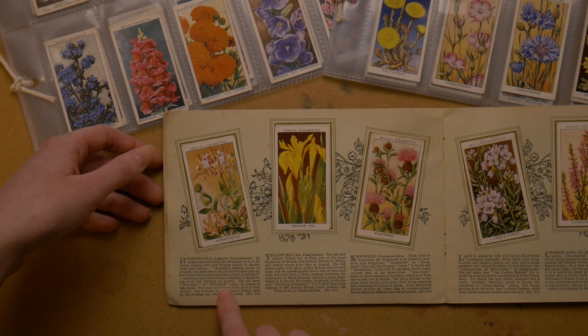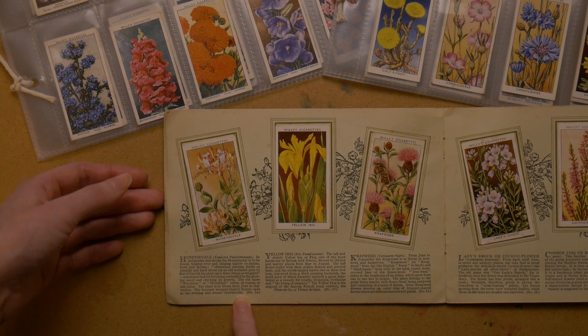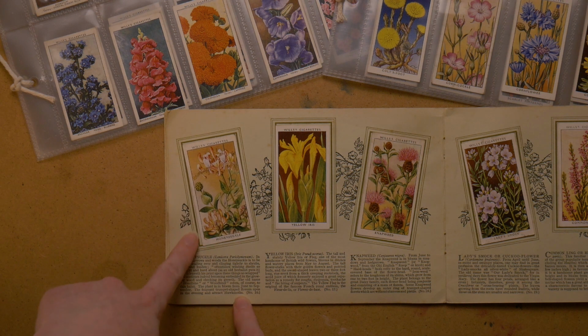Let's see what it says about honeysuckle. In hedgerows and woods, the honeysuckle is to be found trailing over and clinging tightly to shrubs, trees, and bushes, oftentimes winding itself so straight and hard about, as an old herbalist puts it, that it leaveth his print upon these things so wrapped, sometimes indeed becoming embedded in the growing wood and checking its growth. The old name woodbine or woodbind refers, of course, to this habit. The plant is in bloom from June to September. The fragrant, trumpet-shaped flowers open in the evening and attract hawk moths. So there we are. There's the honeysuckle.